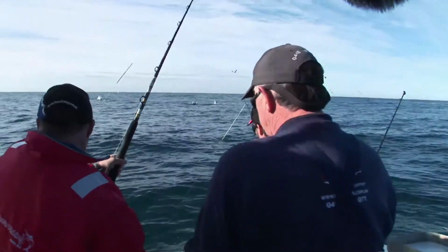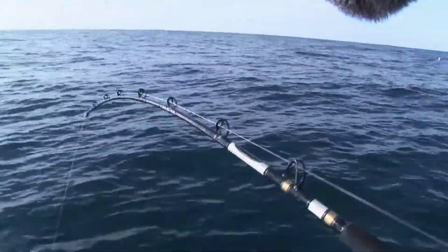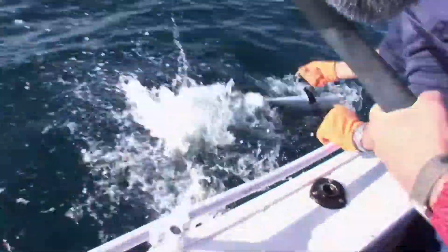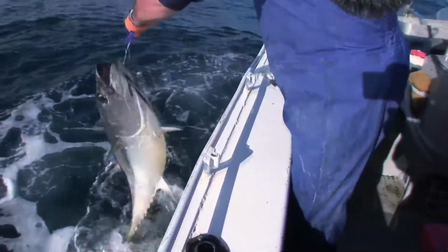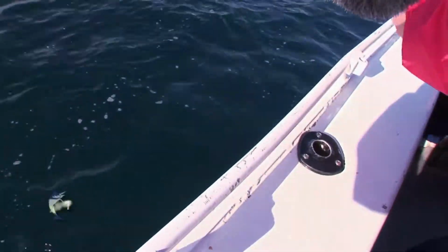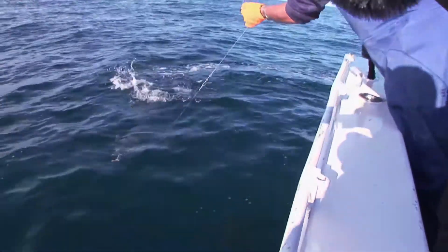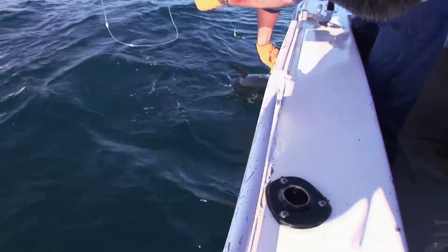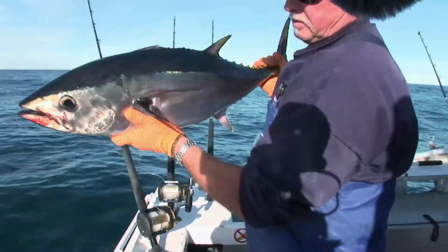Right up, we got double. Coming in, yeah. Who's up first? Take another up. Yep, I'm sure. Hey. Oh, good fish. Oh, yeah. Oh, good size fish. Real good looking fish. Oh. There we go. Ready?